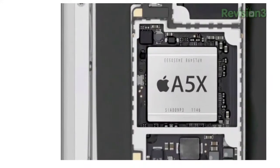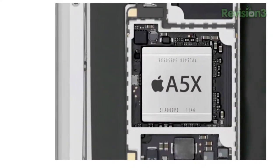New processor inside? Yeah. A lot of the stuff you're going to see is sort of hidden in the back, the new upgrades to this. So this uses the A5X processor, which is an update of their processor. Some people were thinking it was going to be the A6, but it is the A5X. It's a dual core processor.